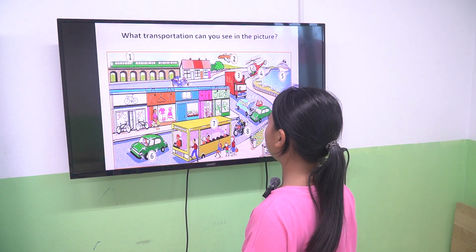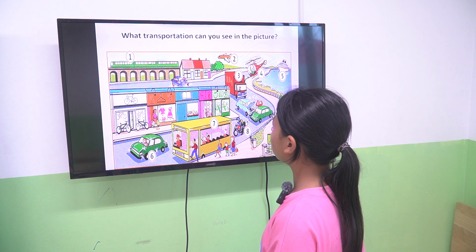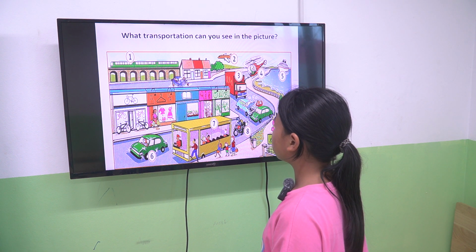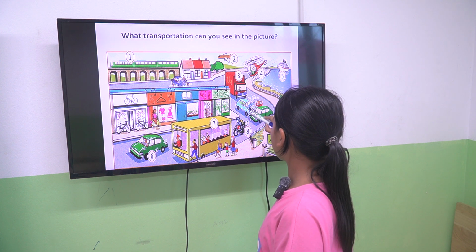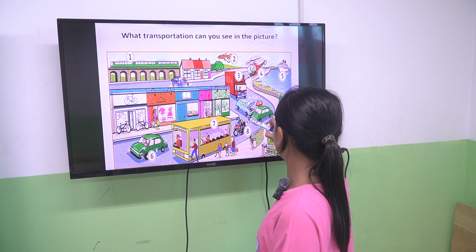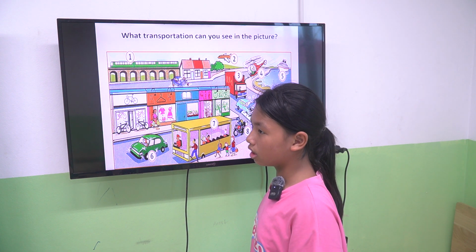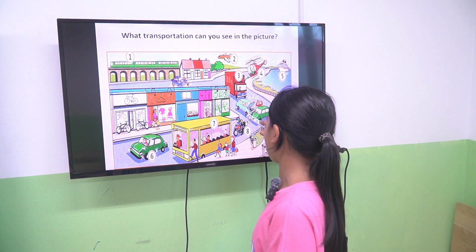One more. Kimmy, let's look at the blue car over there. There is a man next to this. What is he doing? Is he happy? Kimmy, is he happy? No. No, he's angry, right? He is angry.